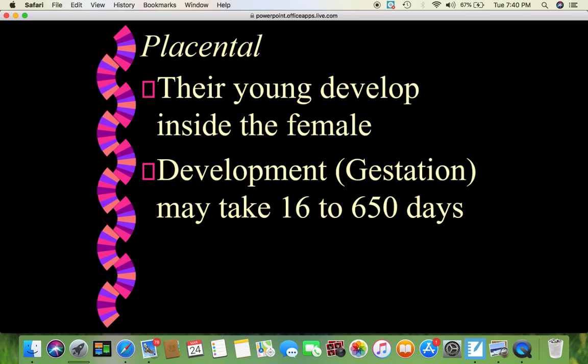So usually the shorter gestation, the more babies they have, and the less likely they are to survive. With a long gestation, it's usually one baby, and the chances of it surviving are pretty good. With humans, 9 months, most of the time it's one baby, and most of the time they survive to adulthood. So we're on the longer end of the gestation period. But placentals, they're going to develop inside the mother the entire time.